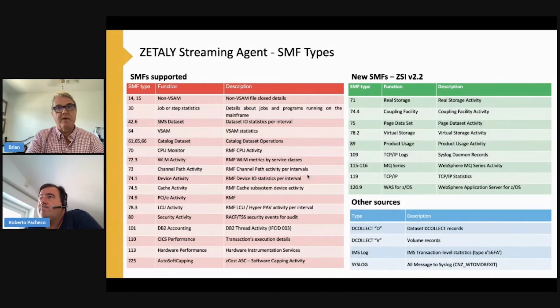Some of our users have said to us, you don't collect such-and-such SMF record or a subtype record. No, we don't. We don't collect everything, but tell us what we don't collect. And if you need it, we can turn it around really, really quick.